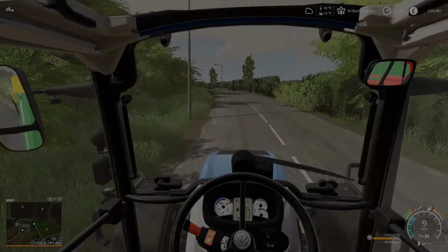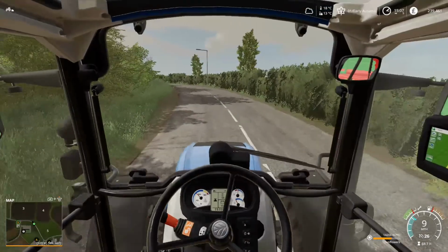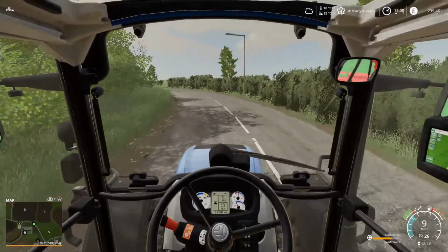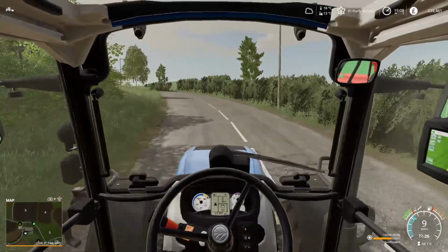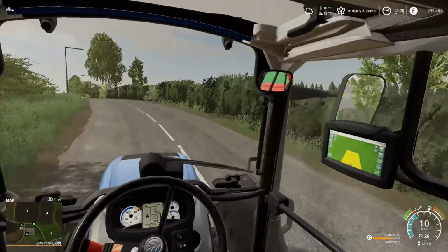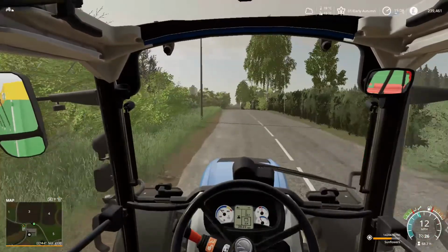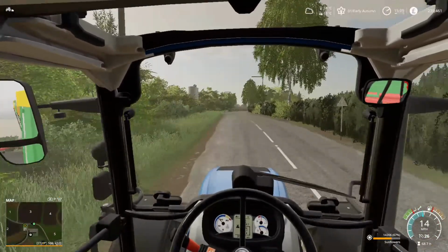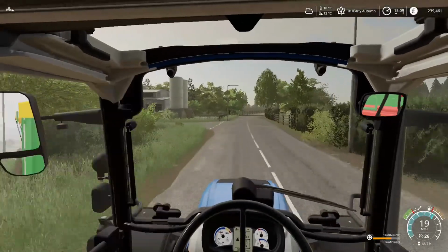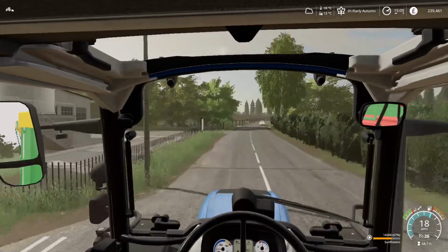Well, the old T5 is struggling up this hill towards the shop and the Grain Co, so a little bit underpowered unfortunately. It's sitting on 68 hours as well, so it needs a bit of a service, but we'll just crawl our way to the top of this hill, and then Grain Co's just up here on our left. So sell point's just there.